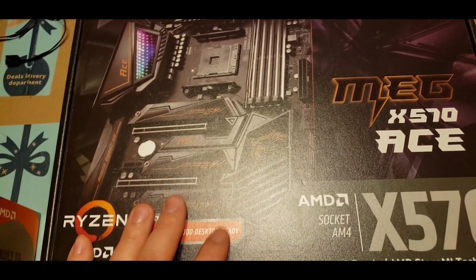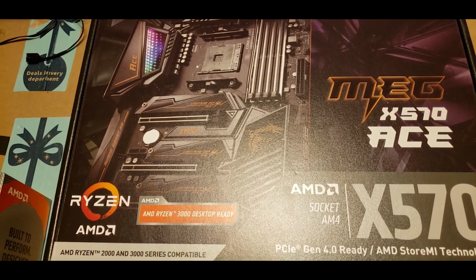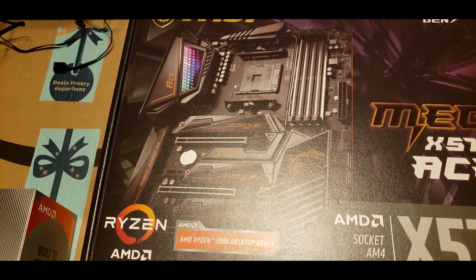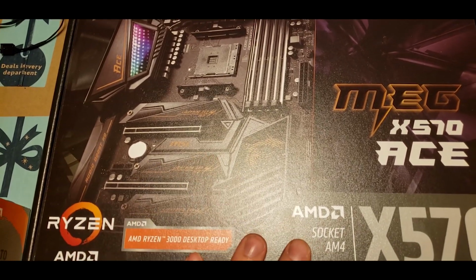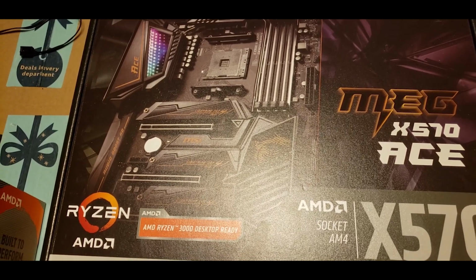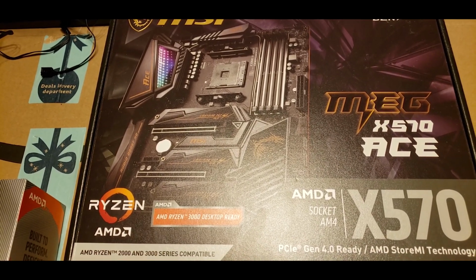lettering. I originally wanted to do an all black build, with no lighting at all, and get away from RGB. But there's a board from MSI called the Unify, which looks very similar to this board, but it's all black and there's no gold lettering or anything like that on it. Everything is just pretty much blacked out. But I couldn't seem to get those boards. It's like they were always out of stock, or it was third-party sellers selling them overpriced, or it would take 3 weeks to get one.